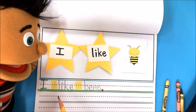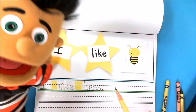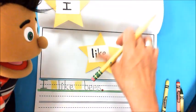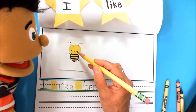Yeah, and does it make sense? Yeah, it makes sense. I like bees. Like that little bee right there. That makes sense. Yep, it really does. I like it. It makes sense. Okay, now we get to do a picture. So we're going to put our little bee right here, okay? And we're going to copy this.